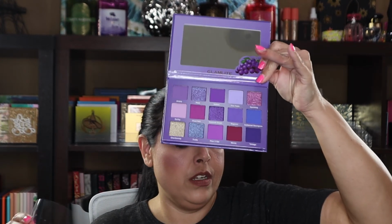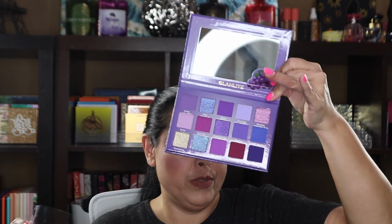This is the Wine. So this is the purple one. So I'm absolutely keeping this one. I have not swatched this one yet. Cannot wait to play with this one. Would love to do multiple looks if you guys want to see it. But again, these have been out for a while, so, you know, I understand if you're not interested in watching a video on it.